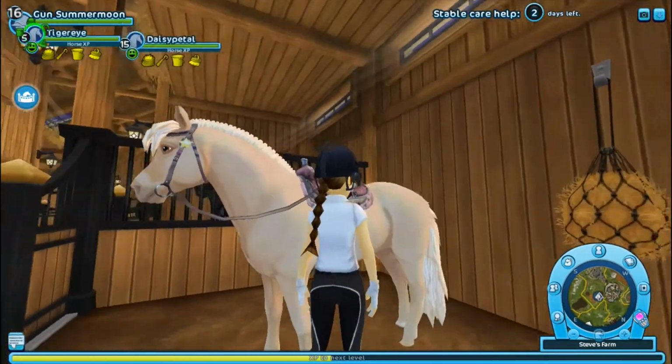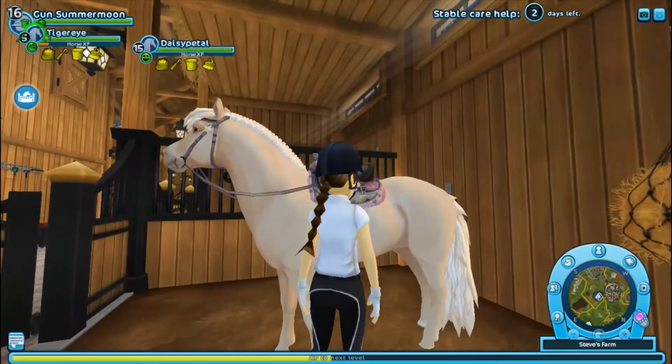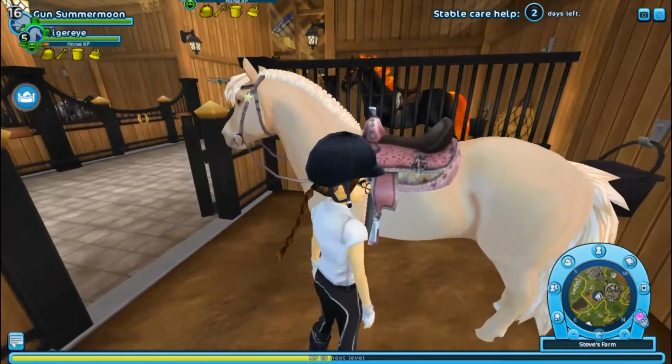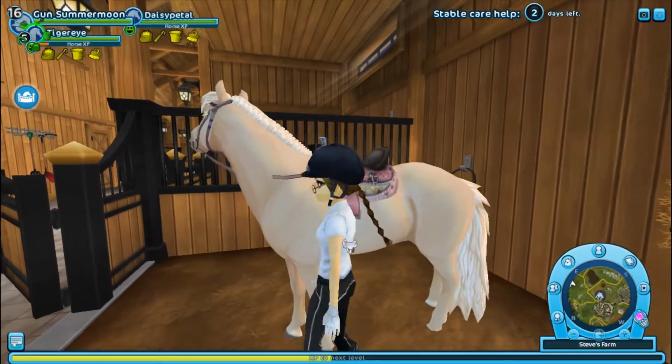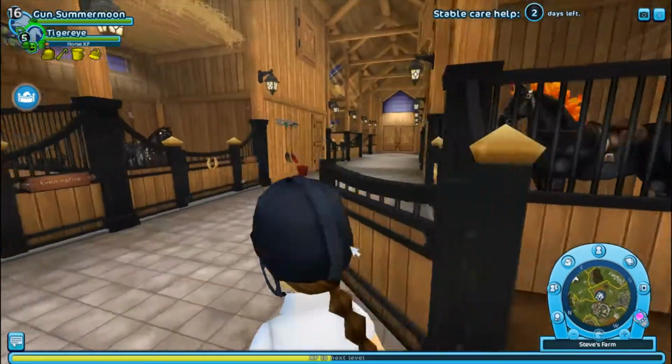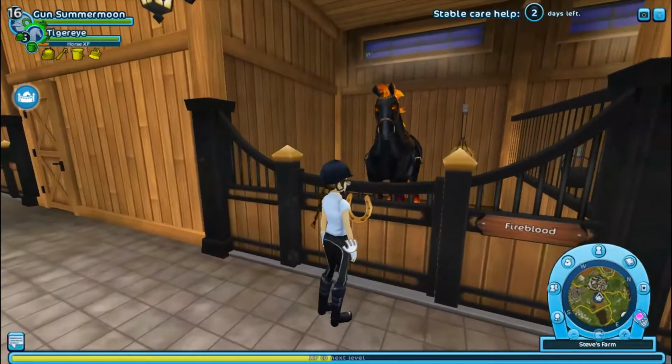Now is Daisy Petals. She is my first Ford horse, and I never got any of the old models of the Ford horses. I just don't really like Ford horses in general, but when the new models came out and I saw this coat, I just had to get it because I really like coats like that.